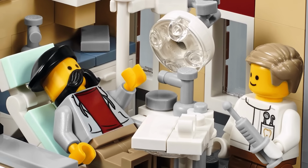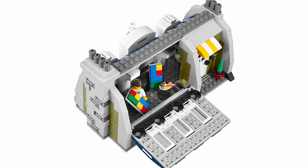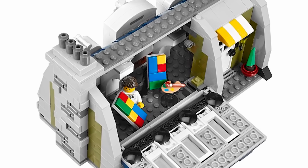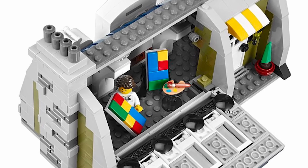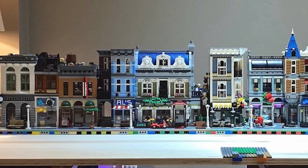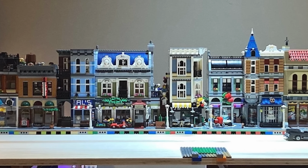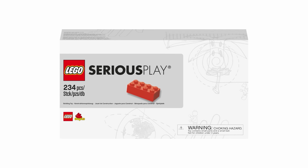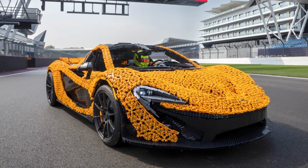The dentist can't actually reach the patient's mouth, and likewise the artist's loft in the Parisian restaurant is so small that there's no way anyone could actually work there. And to be perfectly clear, that's fine. These sets are all about setting up fun little displays with the minifigures and always give you dozens of great options. But what if you're looking for something a bit more serious, a little closer to the real world?